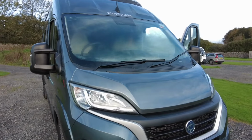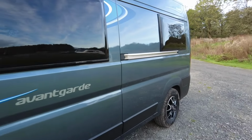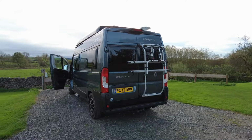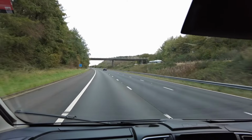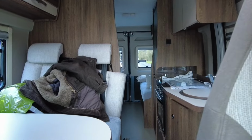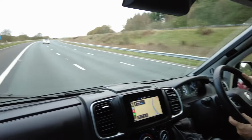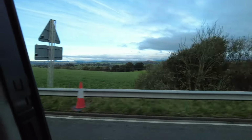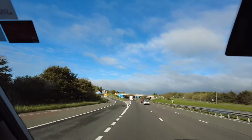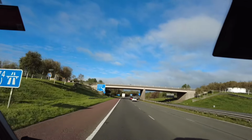So this is our van for the week. Largest van we've ever hired. So I've got to treat it with care. Wish me luck. Way up to Gretna. Massive. For us. Heading into sunny Scotland, despite the weather forecast.